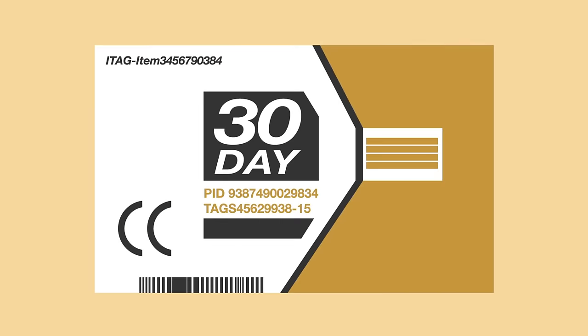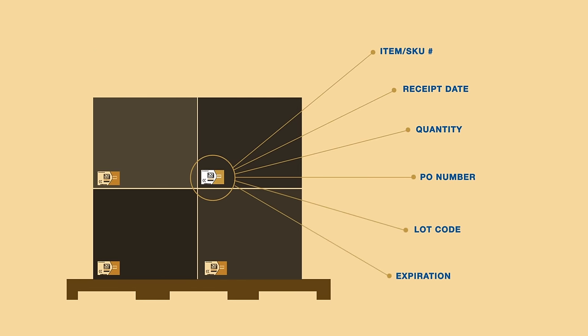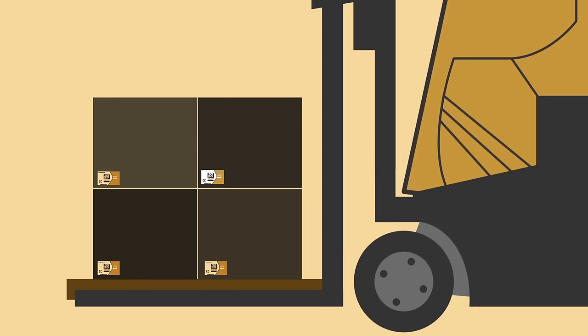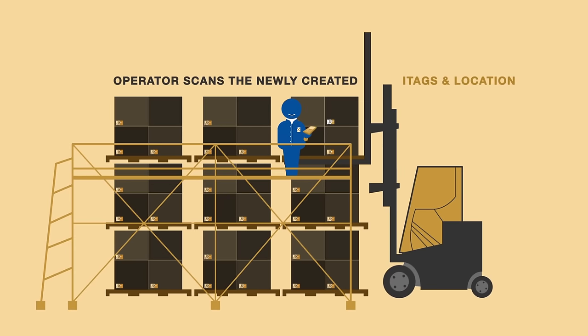Dynamic attaches an iTag label on each pallet for identifying critical information. Now ready for inventory, the goods are carefully put away. An operator scans the newly created iTags and location. So now our WMS knows exactly where the goods are located.